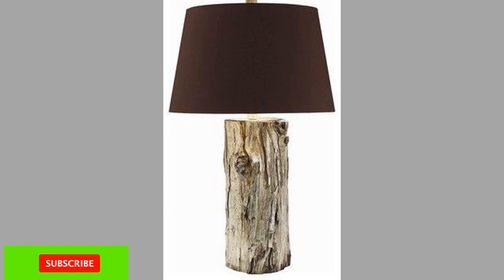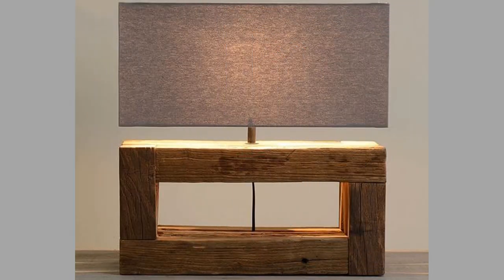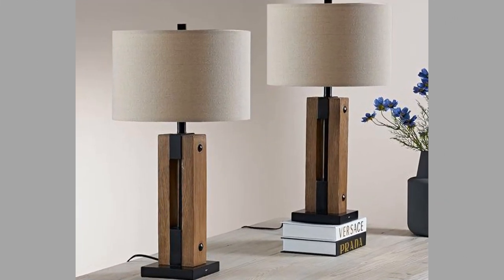One idea to make your wooden table or bedside lamp unique is to make it out of driftwood. Driftwood is a beautiful and unique material that can be found along the beach. If you're lucky enough to live near the ocean, you can collect your own driftwood to use for your lamp. Or, you can buy driftwood from a craft store.